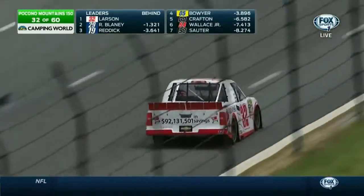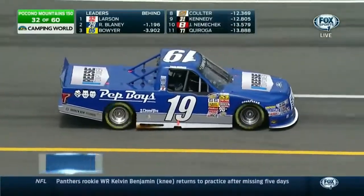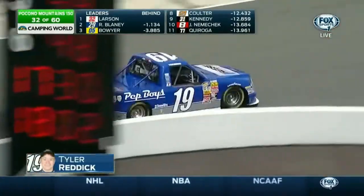Exactly. Austin Dillon pitted on lap number 30. Remember, we had 3 pace laps as we watched Tyler Reddick come in, and so he feels like he's good to go to the end. Hermie, what's going on with that 19?